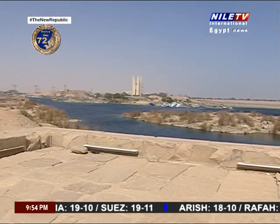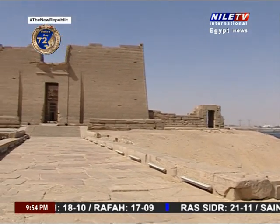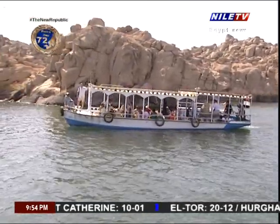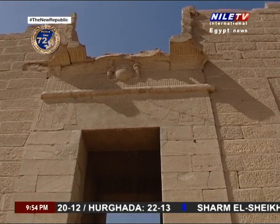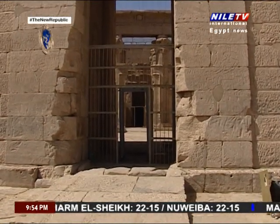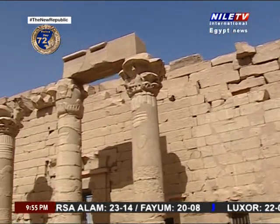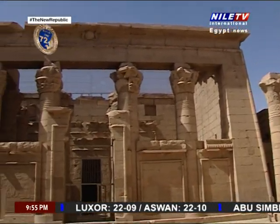Kalabsha is another temple in Aswan that was rescued and relocated. It enjoys a fantastic view over the Nile behind the High Dam. It's not situated on an island, but it can only be reached by boat. The temple was built during the Roman period of Caesar Augustus, over earlier ruins of an ancient Egyptian one. It's composed of a pylon and an open court, followed by a hypostyle hall, and ends with a sanctuary that consists of three chambers. Important graffiti are inscribed on several parts of the walls.